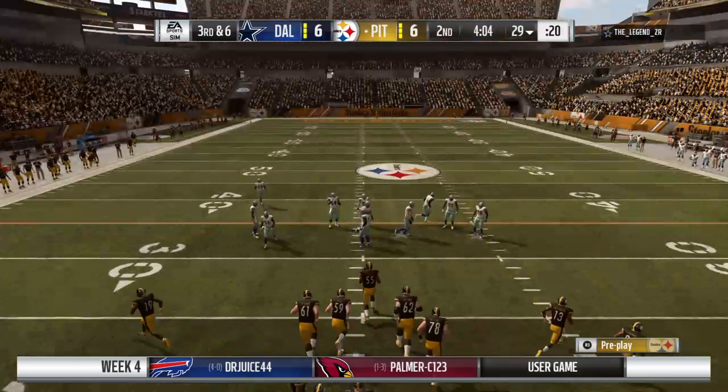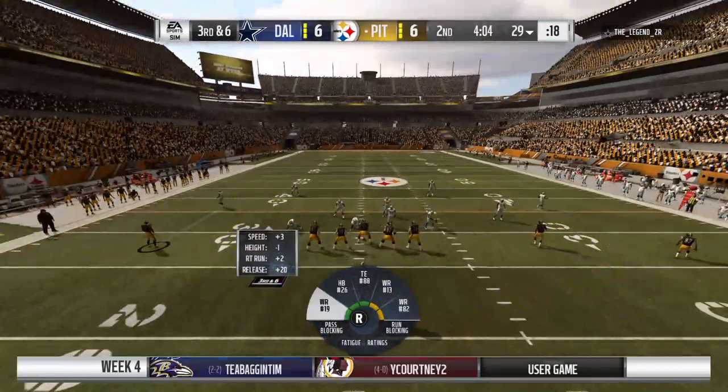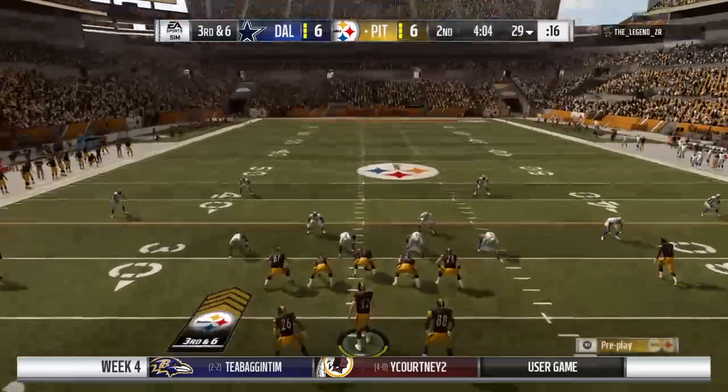And the Steelers on 3rd down. Just 1 for 3 thus far. This will be 3rd and 6.